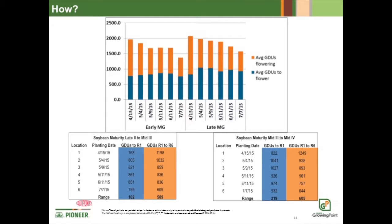What it does is it provides the opportunity, notice I didn't say guarantee, I said the opportunity, to realize greater yield because I captured more heat units. And heat units in this case can be related to some extent with solar radiation as well. So reproductive stage matters.